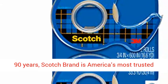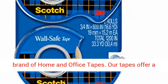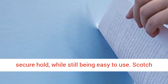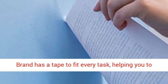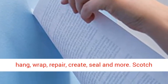With a history of quality for the last 90 years, Scotch Brand is America's most trusted brand of home and office tapes. Our tapes offer a secure hold while still being easy to use. Scotch Brand has a tape to fit every task, helping you to hang, wrap, repair, create, seal and more.